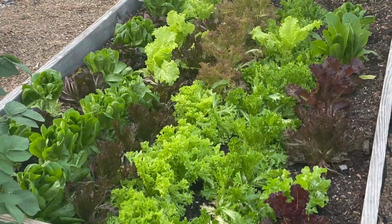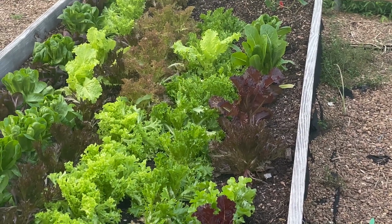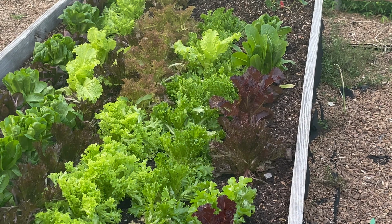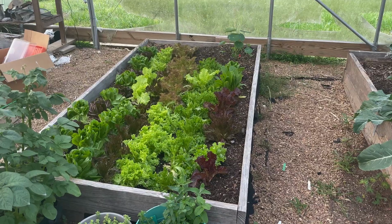But if you remember, the ones on the very far right, those are ones that I transplanted from another bed to make room for my peppers. And you can see they're doing good. I transplanted, gave them lots of water. They were looking like they were on the struggle bus at first, but after 3 or 4 days, they got settled into their new home and they're doing good.